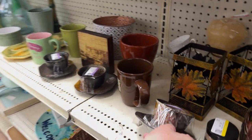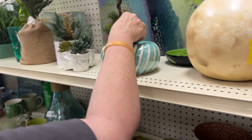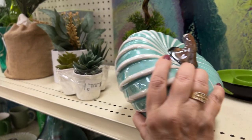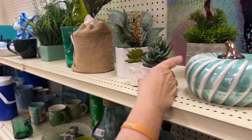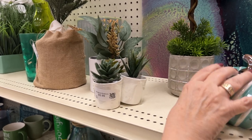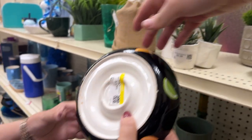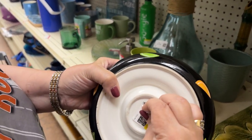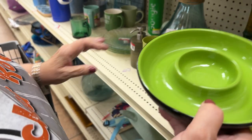We got some little Chinese cups and saucers. And, oh, look at that pumpkin. No, it's just an inexpensive little piece. We have some little plastic succulents. What do you see back there? Do you see a marking behind that? You never know. Let's see. Made in China. Crate and Barrel. Crate and Barrel. Made in China.